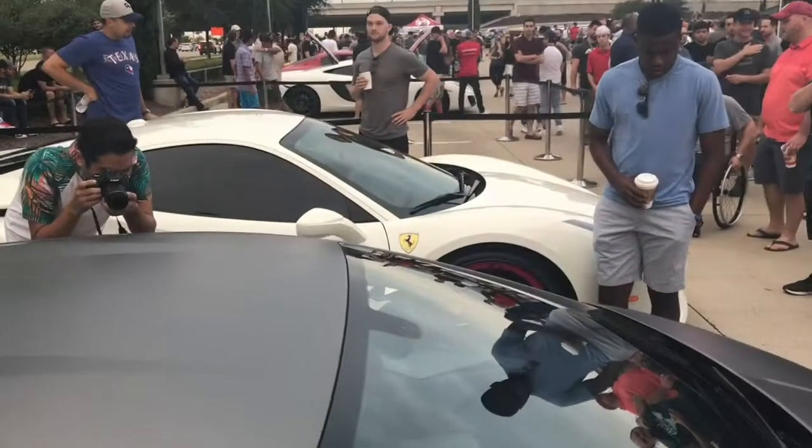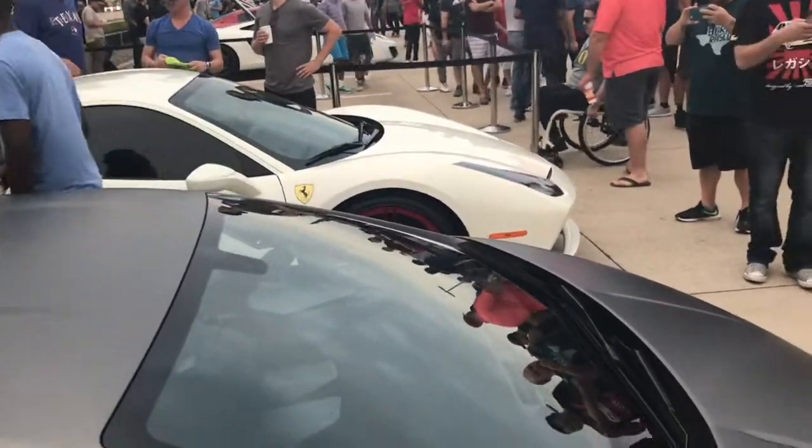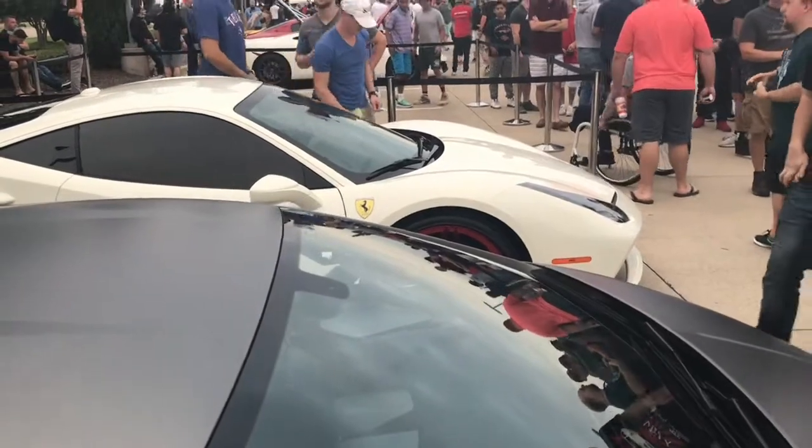Hold on, what's up? You're on to something. They got ropes around an empty parking spot. Okay, guys. We have ropes around a parking spot. That means we either have a hypercar showing up or something really important showing up really soon.